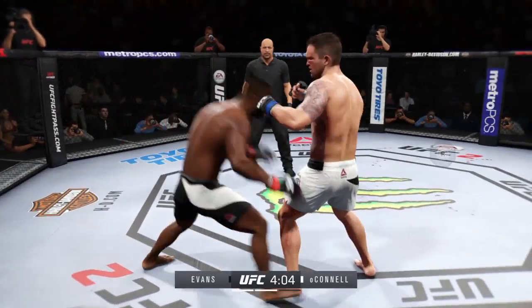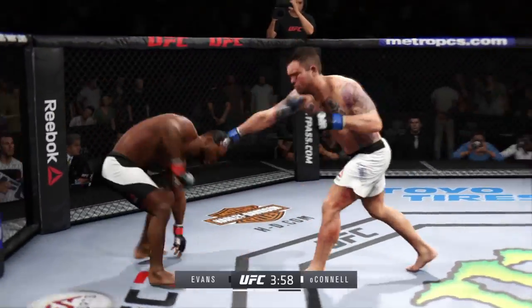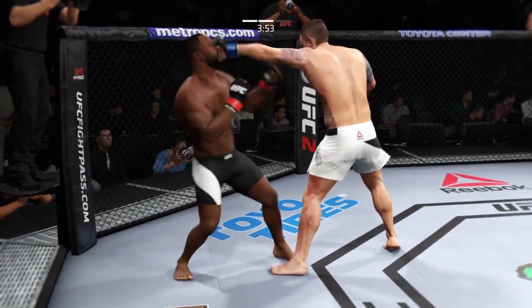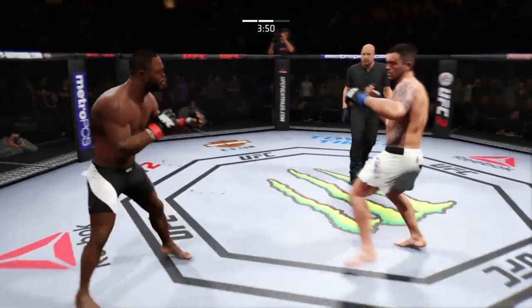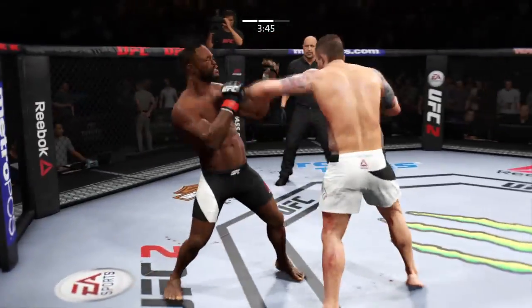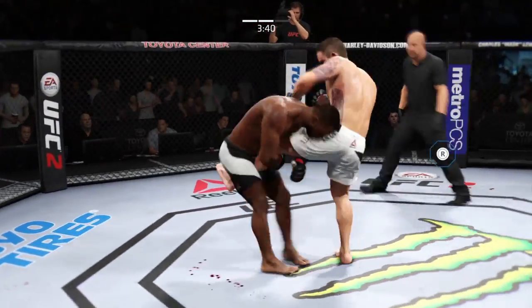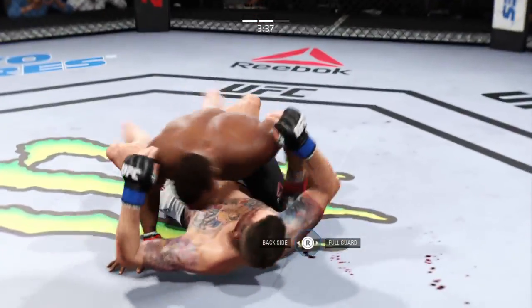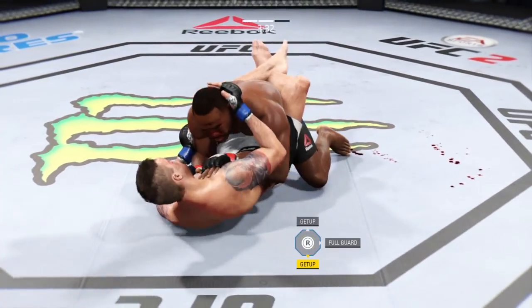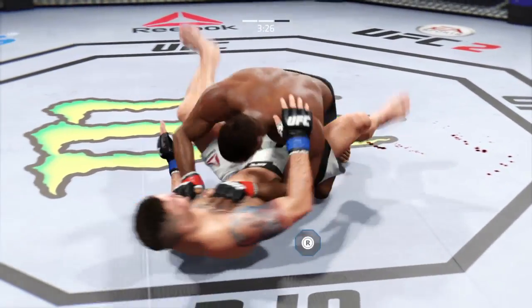Vicious shot to the body. Oh, nice knee. Good combinations. Strong jab. Hard straight punch. Oh, good punch. Oh, he tagged him. He tagged him. He's hurt bad. Look at this. Takedown. He's got full guard here. He's back in half guard now.